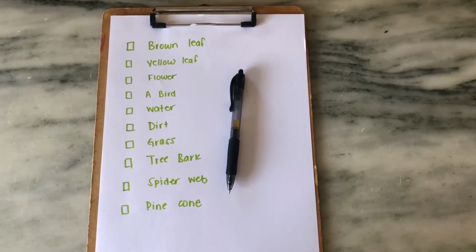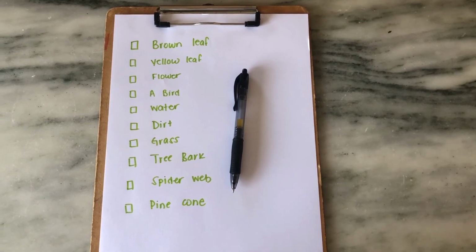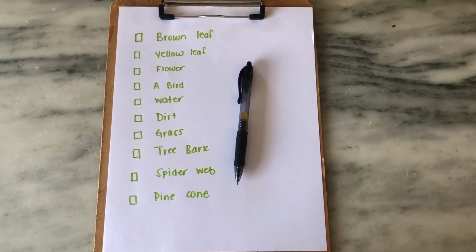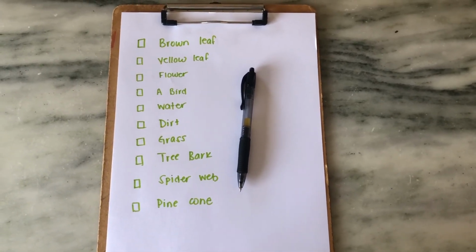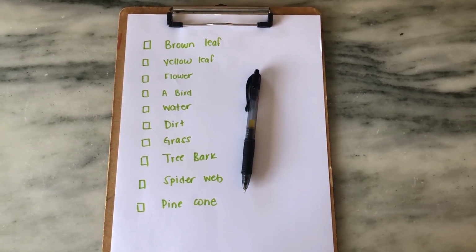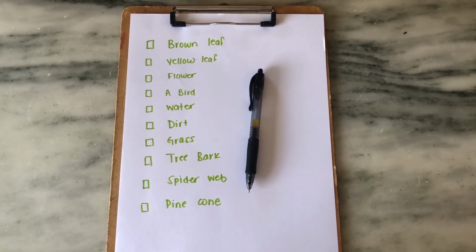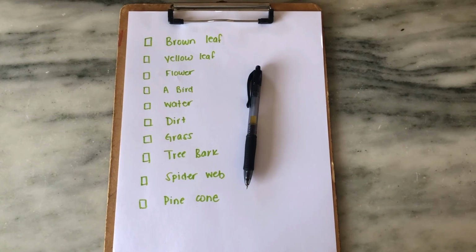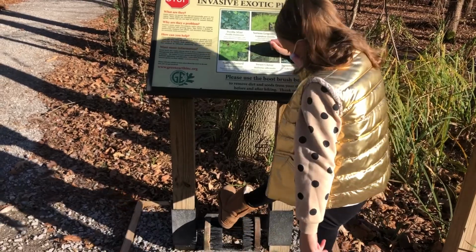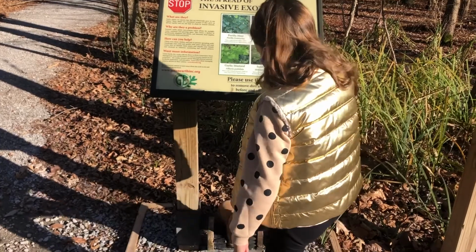Let's go. So the only supplies that you'll need for today are a blank piece of paper, and we decided to write down some things that we thought we would find in nature. It can be whatever you wanna look for, but the things we decided to do were a brown leaf, a yellow leaf, a flower, a bird, some water, dirt, grass, tree bark, a spider web, and a pine cone. Like I said, you can use these for reference or just come up with whatever you want on your own. Before we start our hike today, we're going to use the boot brush to clean our shoes off so we don't drag any dirt and seeds from the outside onto the trail.